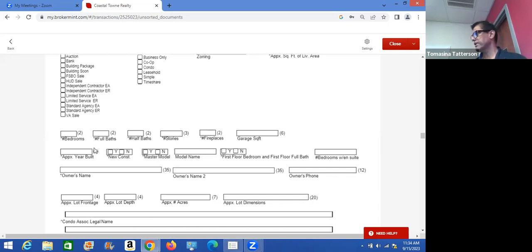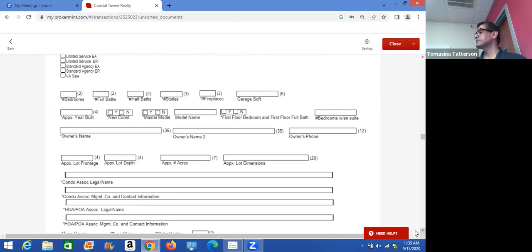Your year built is in the tax records, as well as on the city assessor's website, the one we just looked at with the schools and everything. New construction, is it new construction or no? Master model, when it was being sold, was it a master model at that time? Some subdivisions sell the master model at the end of the construction period.